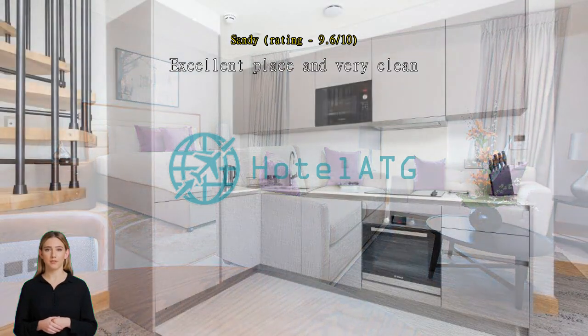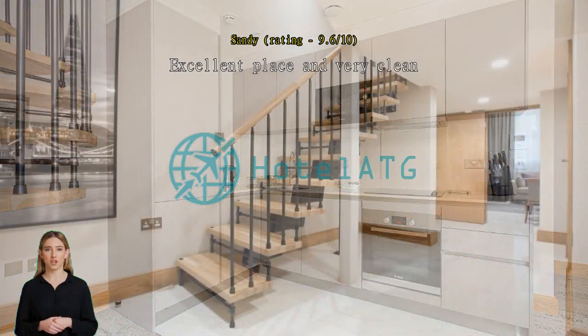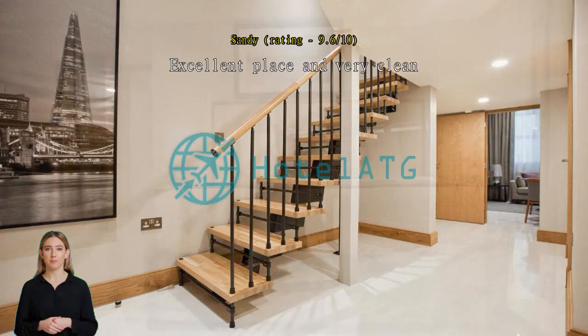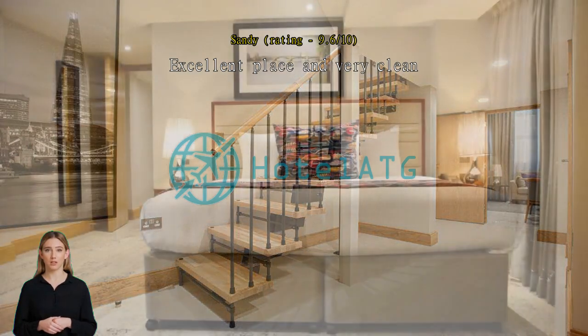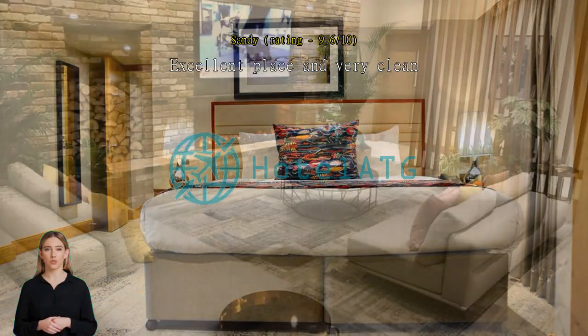I absolutely love how they are not cheap on maintenance. This is one of the few flats I've stayed at that offers mid-stay cleaning. The team come in twice a week and clean, and they come every single day to collect the trash. This was impressive as it shows they care very much about maintaining a high standard.